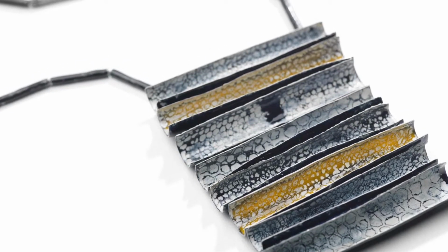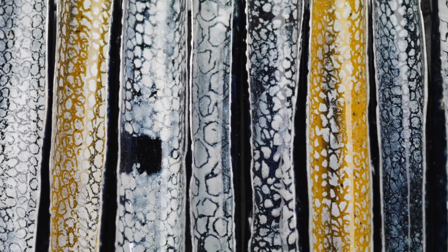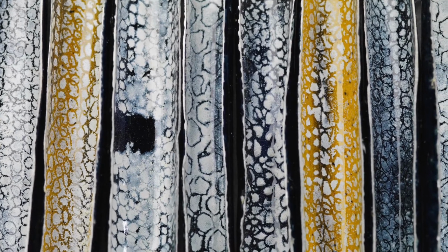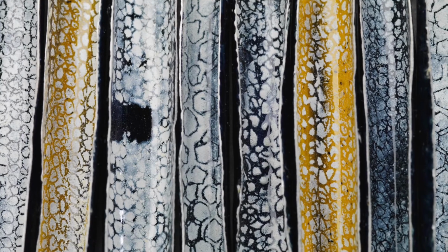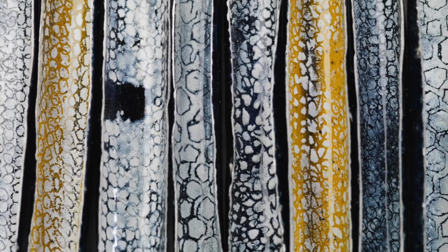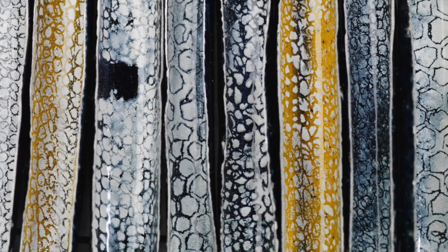The surface design is actually inspired, if you look very closely you'll see, by honeycomb and the sort of shapes and patterns that you can see in beehives. They're very organic in nature, they've got a real sense of natural colours and forms, and they're really beautiful pieces.